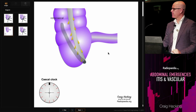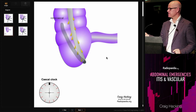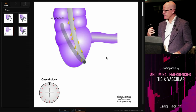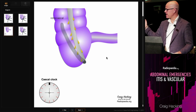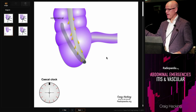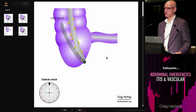That retrocecal appendix, see how it's a bit shaded? It's behind the cecum. 2/3 of patients, 2/3 at any time, you'll find it there. That's really sucky for the sonographer, right? The sonographer's got a probe. Ultrasound's a great medical imaging modality, but doesn't like going through air that well. And guess what? The cecum's full of air and poo. So seeing a retrocecal appendix is hard. And that's why I think ultrasound has a bit of a bad rap with appendicitis, because it is hard to find.